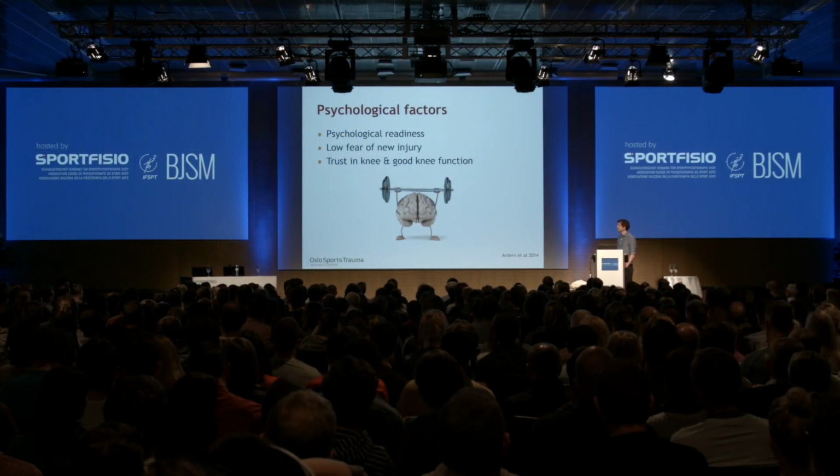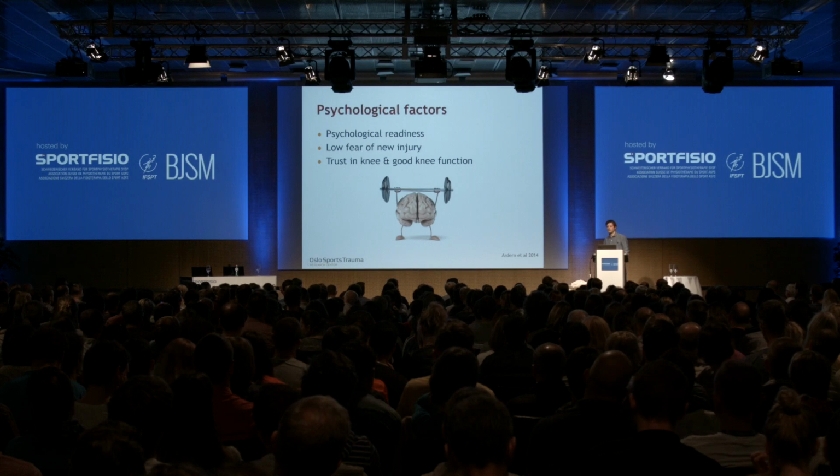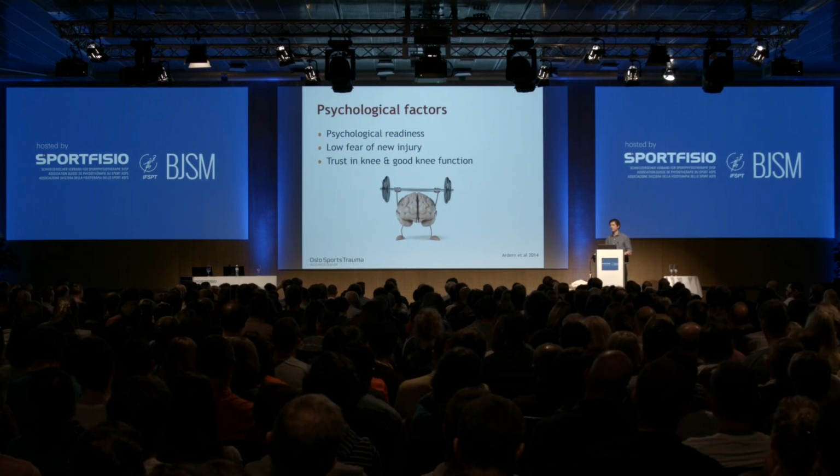And I've taken sort of the different approach, not those who do not return, but those who do return. They are psychologically ready, they have a low fear of new injury, they trust their knee, and they have good knee function. This, I think, we can, as physiotherapists, see the patients quite a lot through their rehab. We have different ways of helping them achieve these goals.